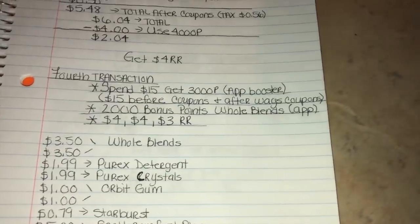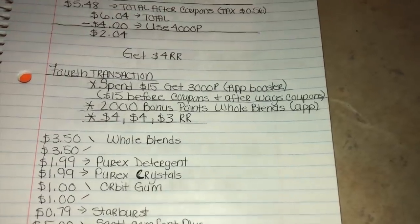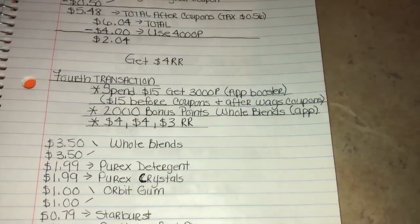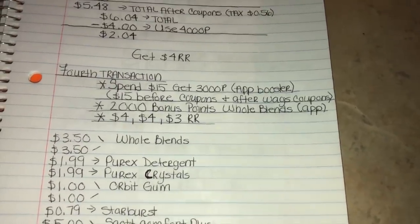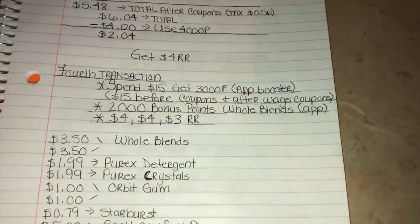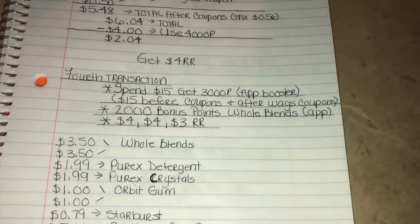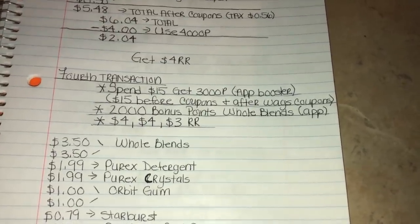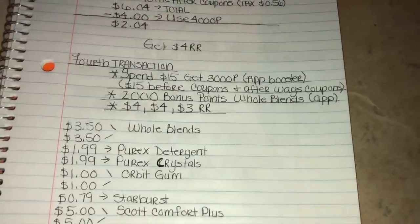And then I also had a 2,000 bonus points when you buy Whole Blends. So for coupons like that, you cannot use points and expect to get the points back. And then I had a $4 register reward, another $4 register reward, and a $3 register reward. So the $4 and the $3 came from the Crest and the Colgate deal, and then the $4 register reward came from last week, and I believe it was for the Colgate deal if I'm not mistaken.